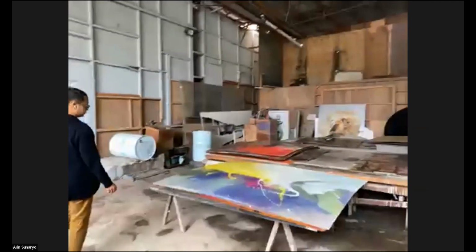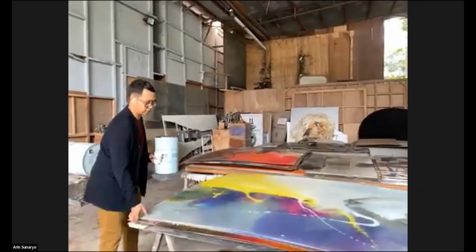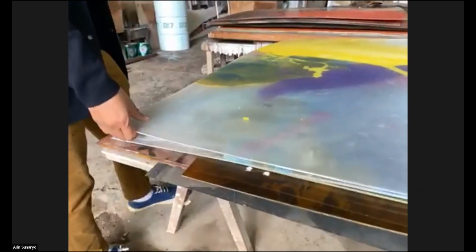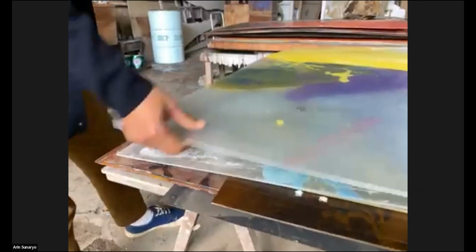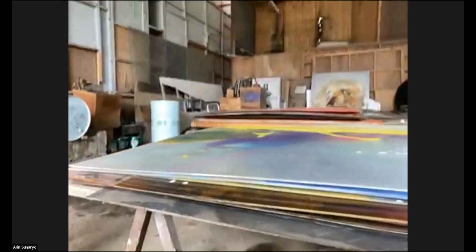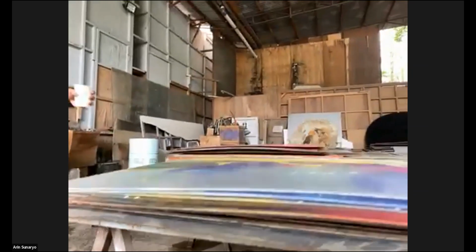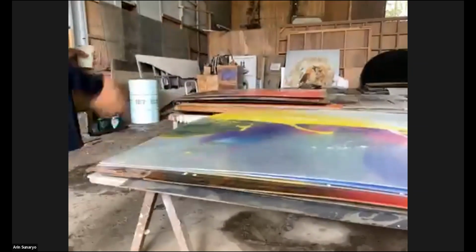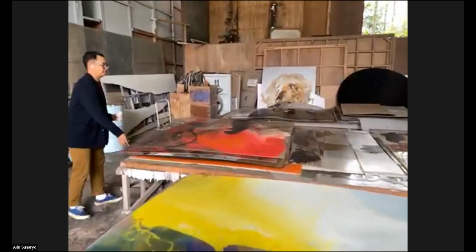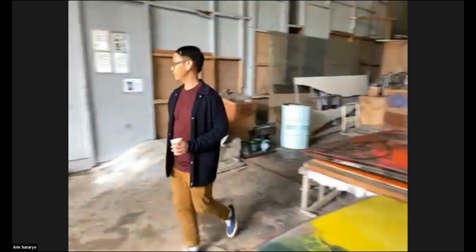So yeah, this is basically the image of my work. So before they are mounted onto wooden panel, they look like this. So I have plenty of homework now. Some are very good from my point of view, and sometimes they are just so-so.